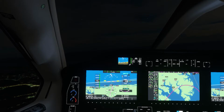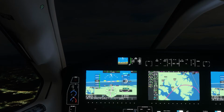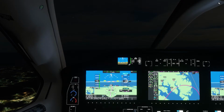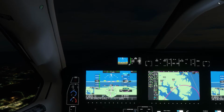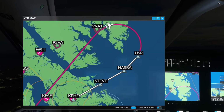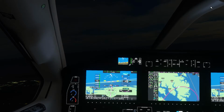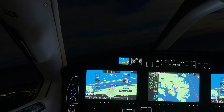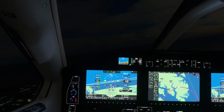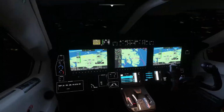All right, good evening. We are flying this evening from Savannah, Georgia to Newport News in Virginia. We are currently inbound on the HASBA approach. Excuse me, the HASBA approach into runway 25 left, which happily enough for us has an ILS. Tune the frequency of the ILS at 110.1.